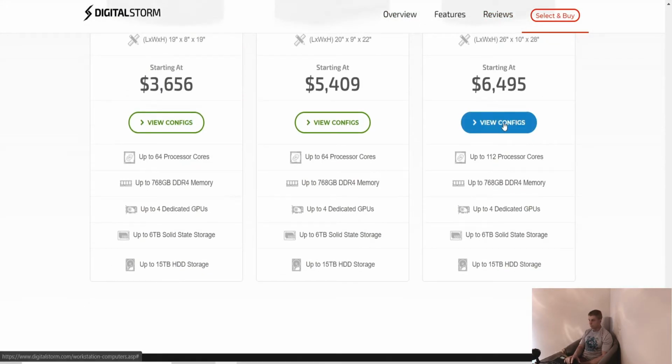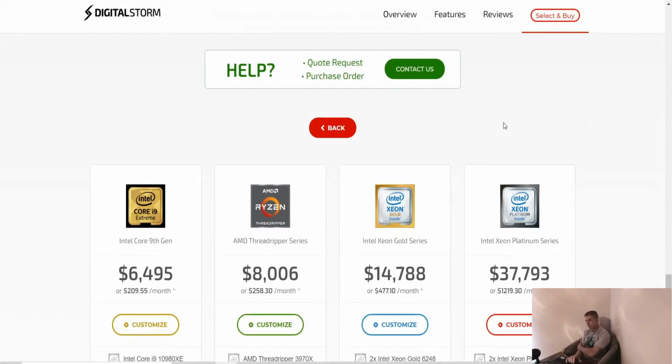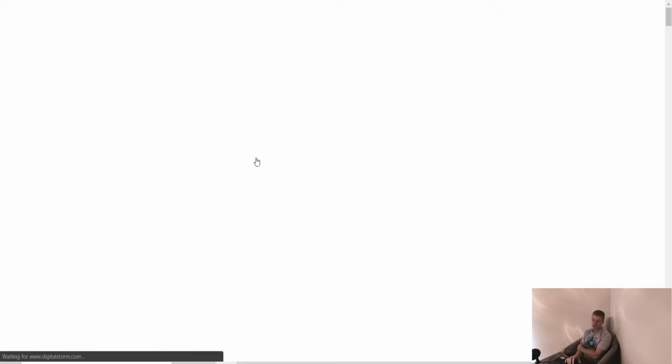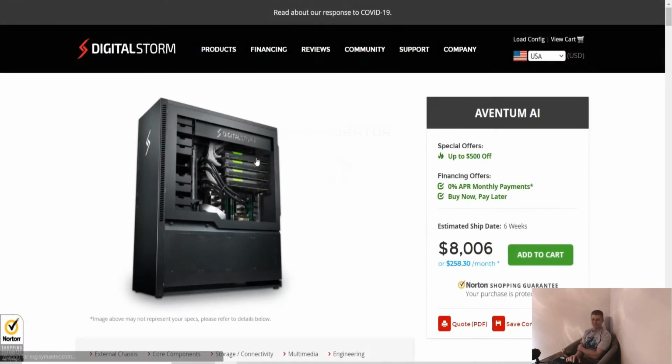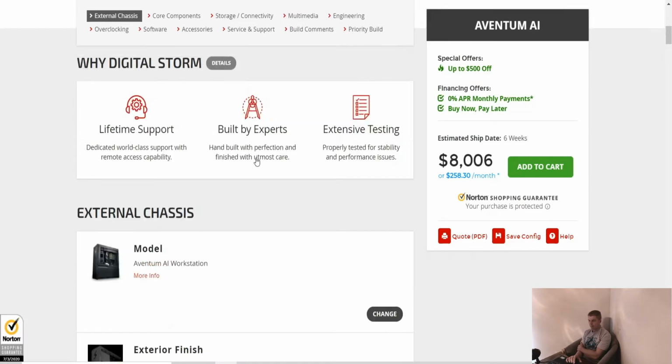So for $6,500, let's see what you get. Let's say you just wanted to come here for the Threadripper, $8,000 starting price. That's steep. But let's see what you at least get for it.